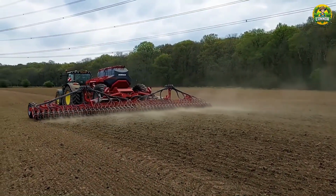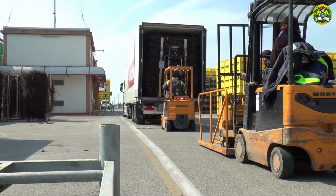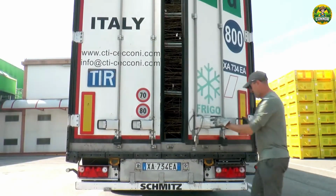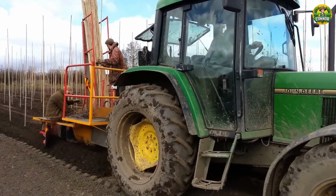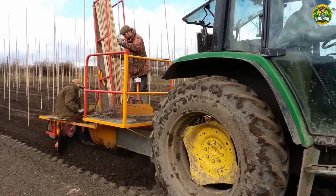Once the land preparation is done, it's time to take the beautiful cherry trees out into the field. And now we come to the planting stage. This is an important stage for the tree to start its journey to maturity. Let's see how the farmers do it.